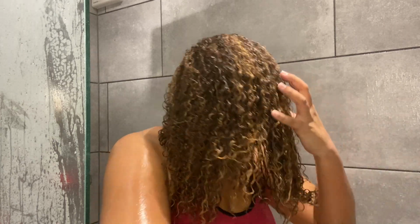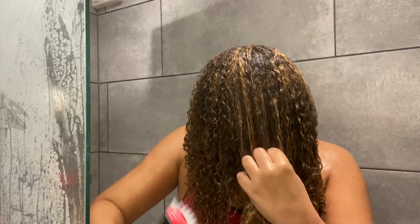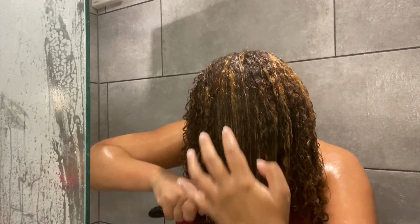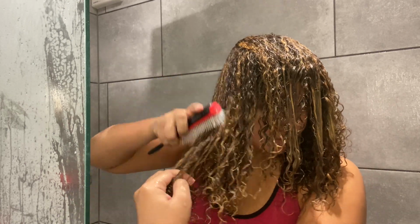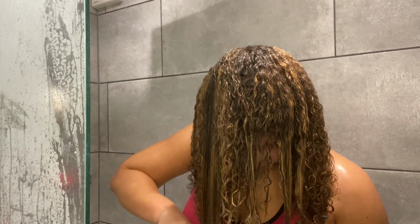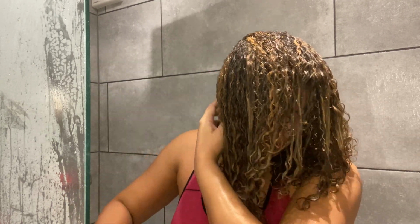I honestly think that most of my results come from the scrunching, just because I much prefer a bigger, voluminous and still defined look. So I think most of that comes from the scrunching part of my hair, and I make sure I do it from all different angles. So you'll see in a minute that I scrunch with my hair flipped to the side, to the other side, and then all from my hair put forward. You'll see what I mean in a second, but yeah.